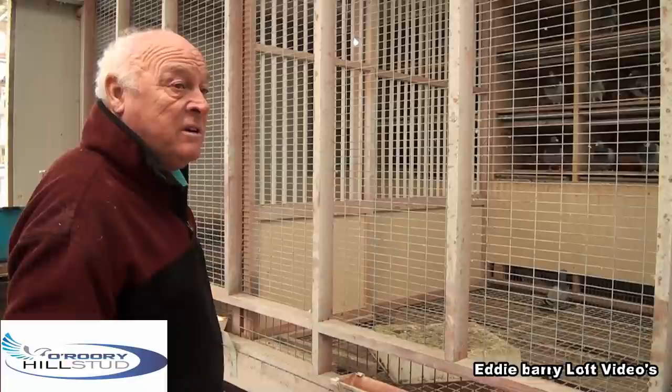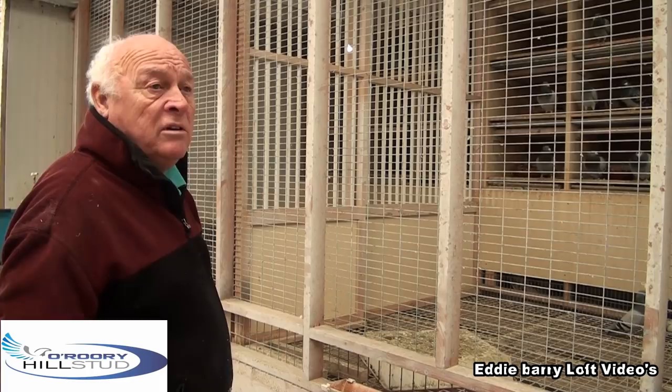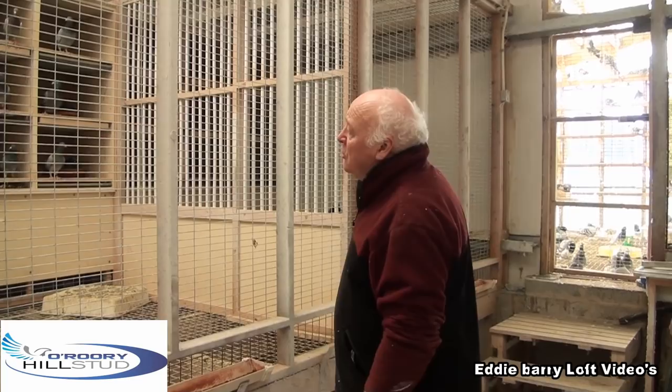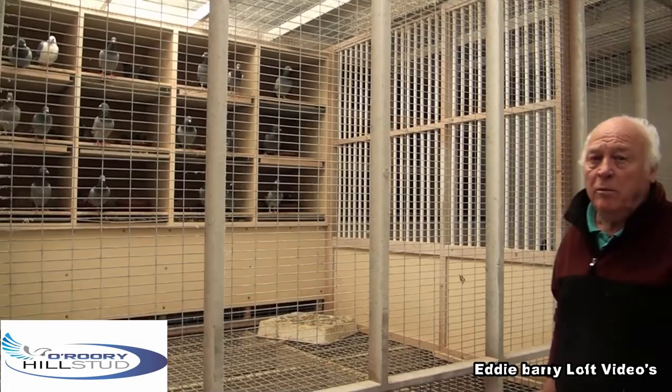Those cocks there have all produced good pigeons, but they would all be Rundelaar cocks mainly to Jacob type hens. This section here will be mainly Gustav Buchmann pigeons. All the cocks anyway are all Gustav Buchmann, with the exception of one, that Jagger cock there. These are all the Gustav Buchmann pigeons that I bought in 2015-16, from all his top pigeons.